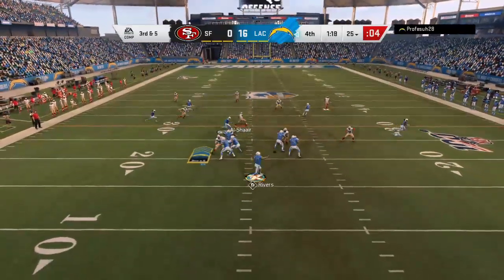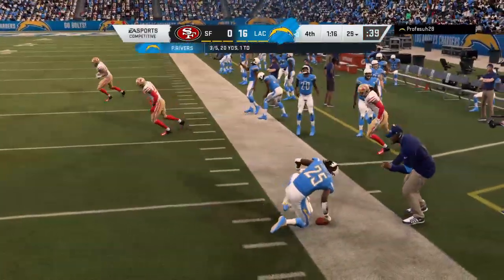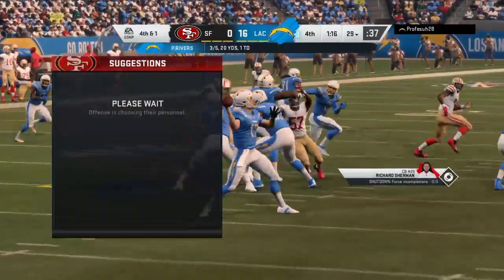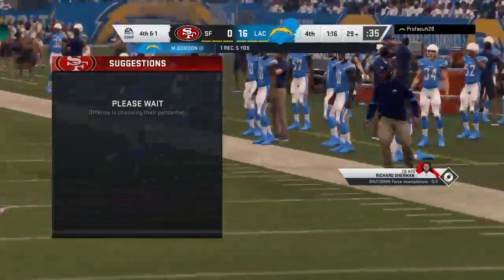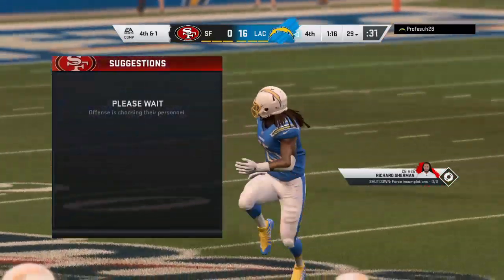From the gun, Rivers. Throw to the right here to Gordon. And he gets this up just shy of the 30 to the 29 before he's out of bounds. 5 yards on the pickup, and it'll be 4th down.